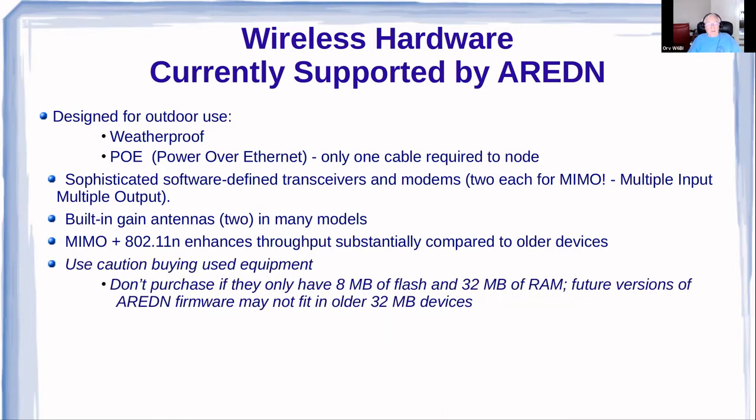Just a couple of heads up here. I mentioned that the AREDN software is based on OpenWRT, and as time goes on, like any other software, the OpenWRT software gradually grows in size. So the AREDN software also grows in size, and at some point in time, OpenWRT is going to stop supporting the older devices that only have 8 megs of flash and 32 megs of RAM. If they stop supporting them, it doesn't mean they'll stop running AREDN. It means that the newer AREDN versions won't be able to be upgraded onto those older devices. So just be careful.